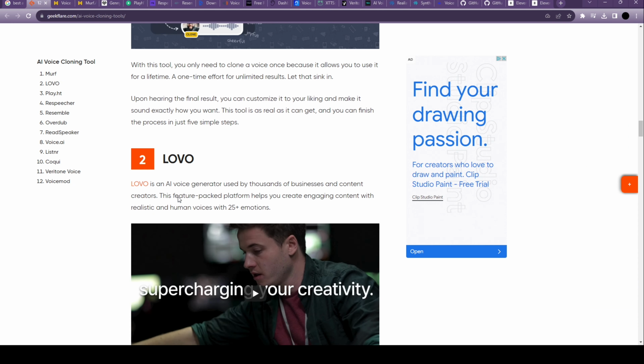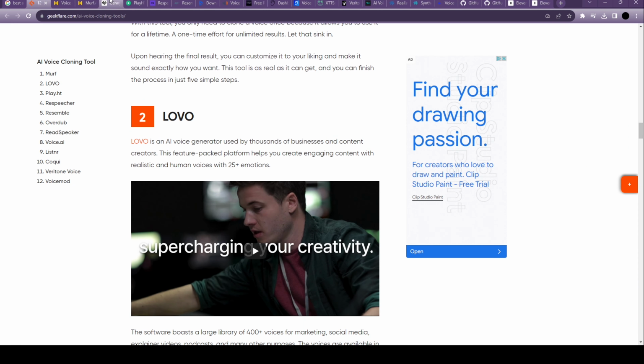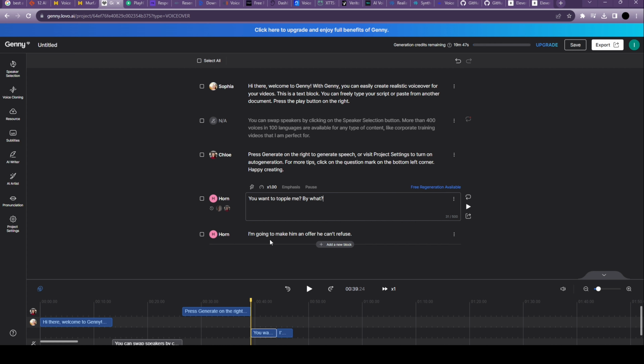Next is LOVO. It's also called Jenny for some reason. They do give a free trial, and I use my standard horn clip for cloning. You can hear how it sounds.